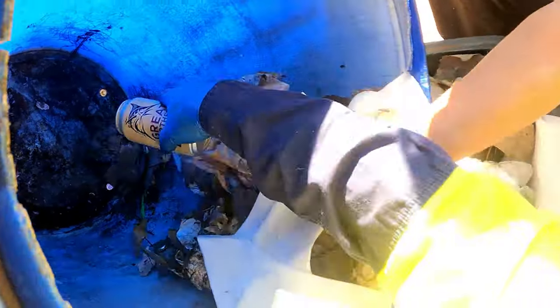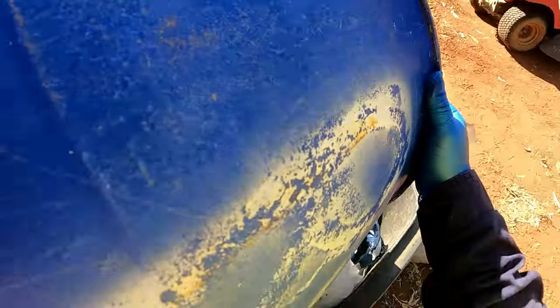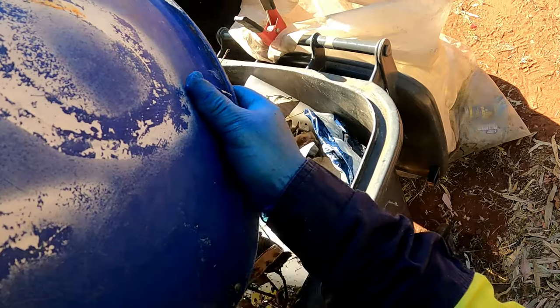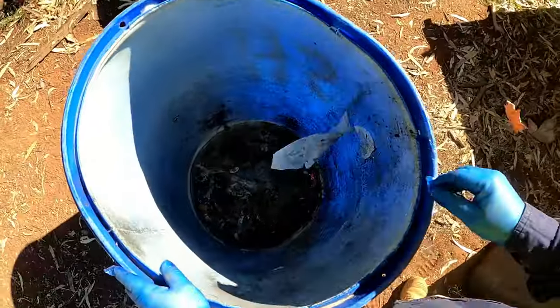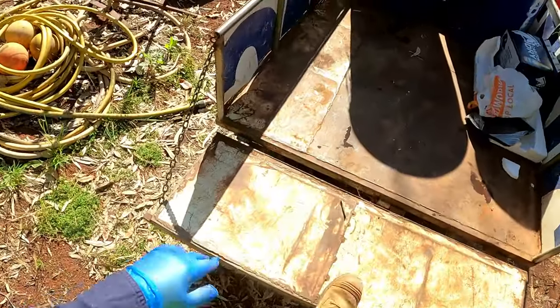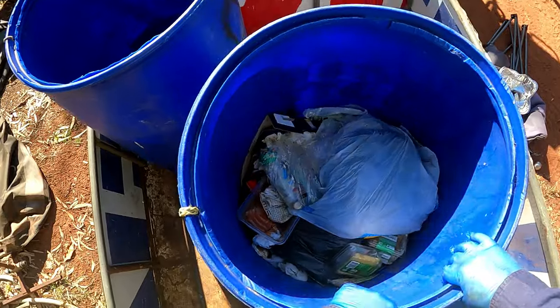One more can down there and we can pick it up. I've got another can there. We had someone who likes putting leaves in there. Yeah, we had a phone call yesterday because I haven't been going out to a certain place. I was picking up cans. They thought we'd left. Thought we'd flown the coop.